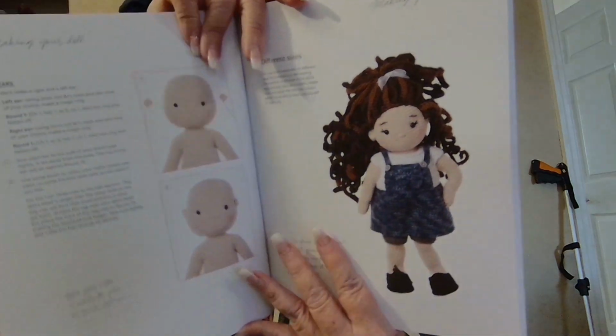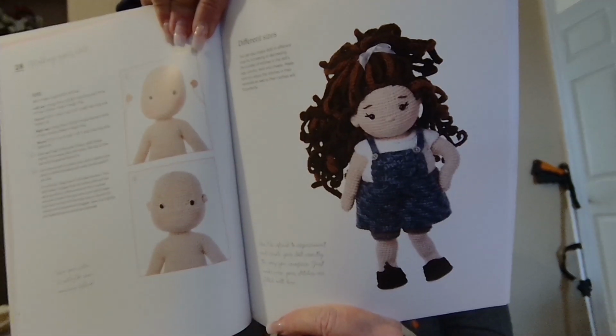Let's see. Don't be afraid to experiment and create your doll exactly the way you imagined. Just make sure your stitches are filled with love. Now she also says you can use different yarns, of course, make them different sizes, because we all are different sizes, aren't we? That little girl reminds me of me.